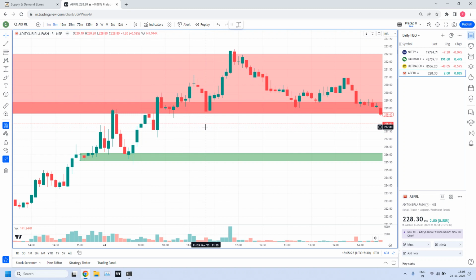But 15 minutes and 5 minutes, we cannot apply this strategy because the time frames are too small to apply the strategy. If your risk management supports, directly you can take the trades. But we should be a little careful because the time frames are small. The lifetime of those high liquidity zones is also small. So you should not forget that point.